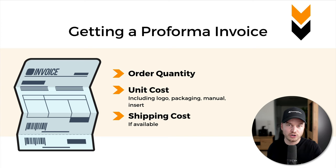And then once you've negotiated all the details for your potential order, you want to ask for something called a Proforma invoice. This is just like an invoice that you would get if you would in fact order your inventory from this supplier. You want to make sure the order quantity is on there. You want to make sure the unit cost is on there, including the cost for the logo, the packaging, and also the manual insert, which we're going to talk about later. And also the shipping cost if it is available. So once you have the Proforma invoices of all these suppliers that you've talked to, you have all the details that you need to make your informed decision.